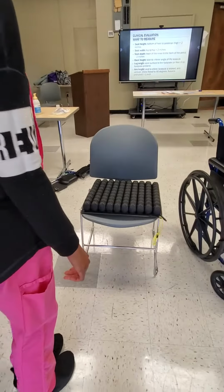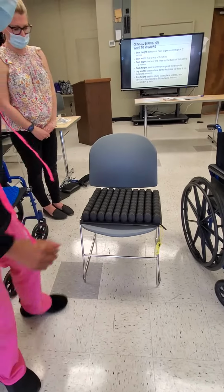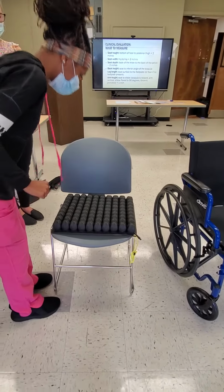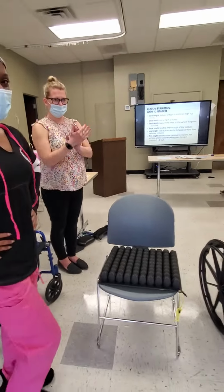And then I'm checking to see if there's an arc. There's not an arc anymore, and it does not look like any of the bladders are punctured. So it's good. You passed. Yay!